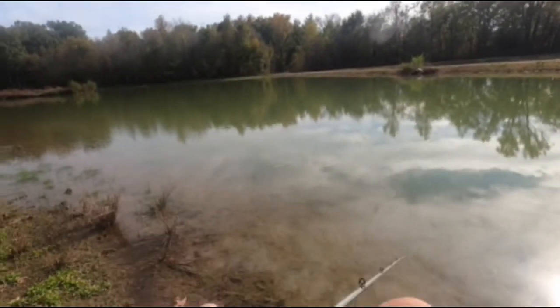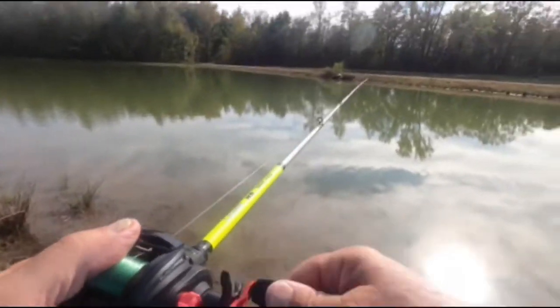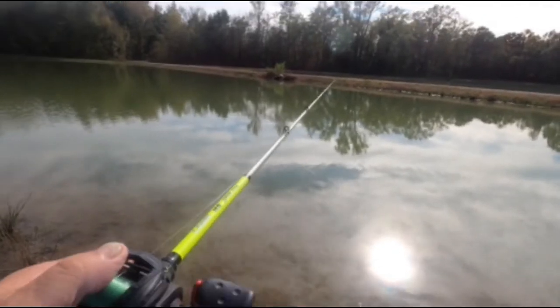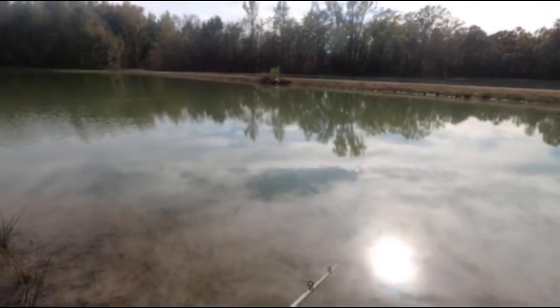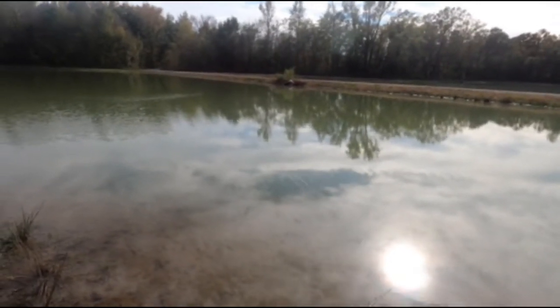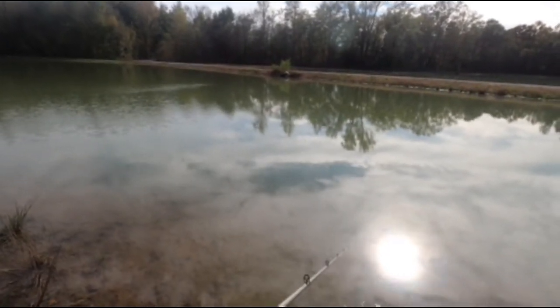Okay, guys. I picked up a jerk bait made by Rapala. It's a suspending jerk bait.